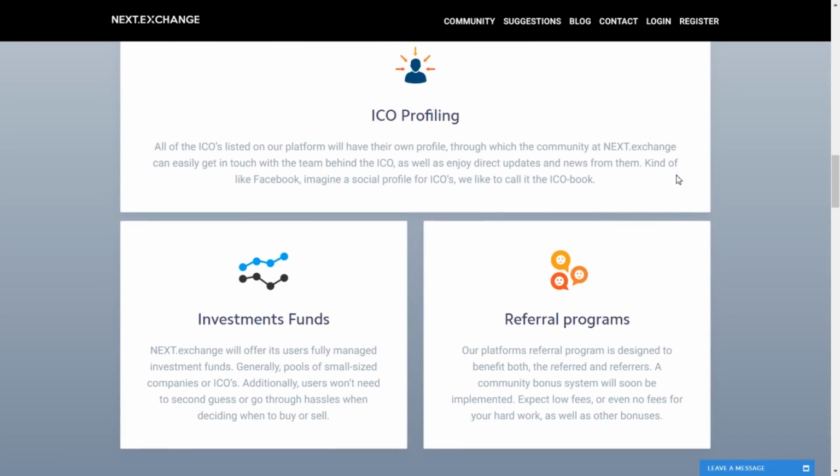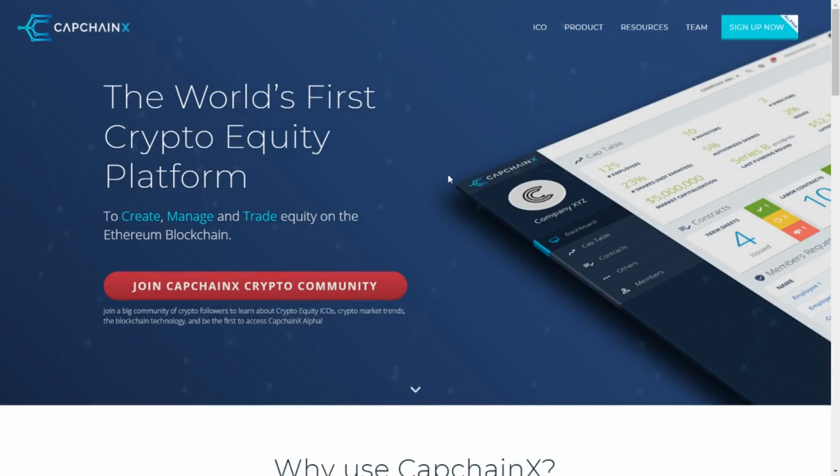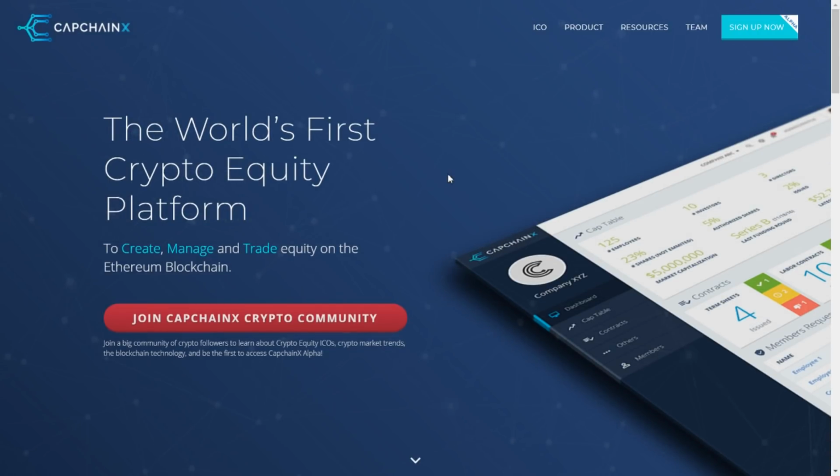Also, there are ICO profiling sites as well, so you can list your ICO on there. But closer to Chainium is ChAINX, and they claim to be the world's first crypto equity platform. Again, the blockchain gives you a great platform to trade shares in your company. You don't have to get it listed, and I'll explain more in the next section when we discuss the problems that Chainium want to solve, and how important having a decentralized system on the blockchain will be to getting capital for equity for small businesses.